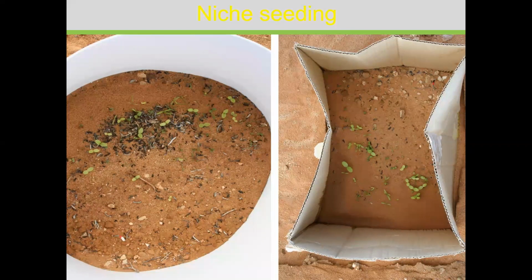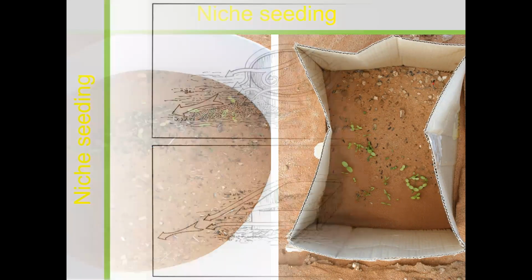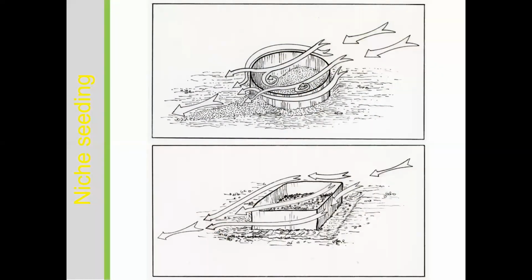In the beginning, we thought round shelters would be the way to go. They deflect wind. But what we found is they do deflect wind, but they also create vortices of wind within them. So soil movement on the surface within round shelters is still quite dynamic, and that impedes plant establishment. So we found the cardboard box to be the most effective. It also biodegrades. You don't have to worry about removing it. It's simply carbon going back into the soil.